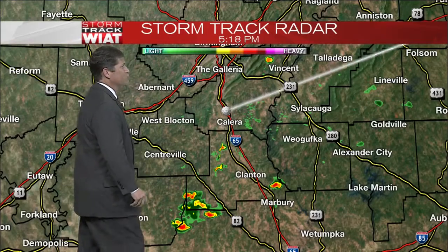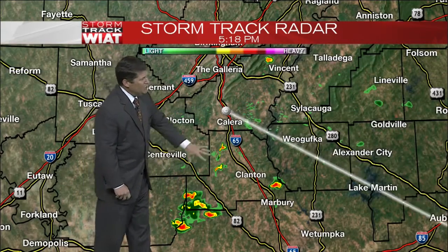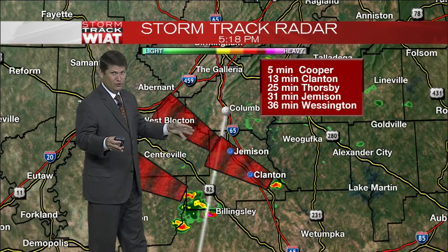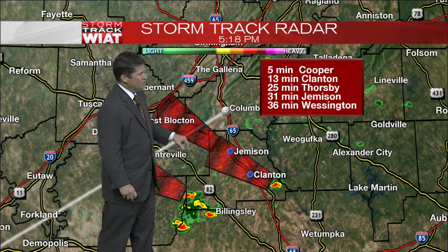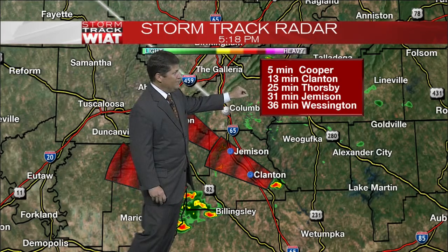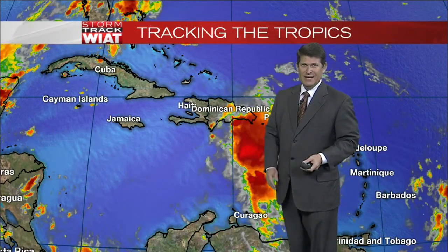Here is a look at the storm track radar. We've got new showers just popping up in the past couple of minutes. Most of these have been through Chilton County, and they're raining themselves out quickly, but a little bit of lightning with them. So for any games south of Shelby County, keep that in mind. There's a little bit of lightning, and that's something to certainly be very cautious of. But some of the tracks have a new shower moving into Clanton in about 13 minutes, Jemison in about 31 minutes, and one shower just popped up as I walked over here near Vincent on the last scan.